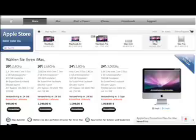Now we're speaking about the iMac. The base of this iMac would be the 24-inch model with 3.06 GHz, 2 GB RAM, 500 GB hard drive, and the SuperDrive, NVIDIA GeForce 8800 GS with 512 MB.